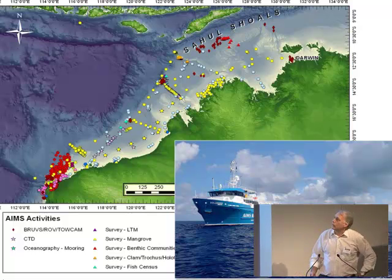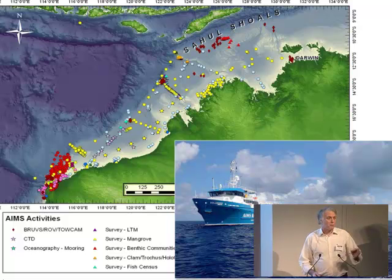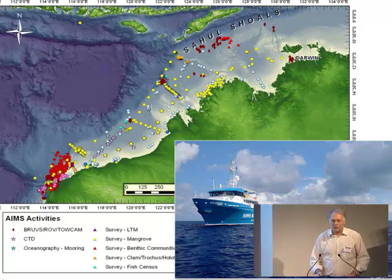The dots you see on the screen are an indication of the last 15 years where, at one time or another, we've done a sample, at least a sample, if not a full survey. So we have been up there for quite some time, but this picture can be a bit misleading in the sense that there is still a vast area that we really don't have a good handle on.